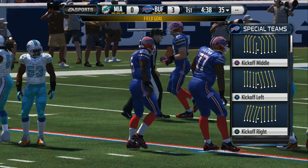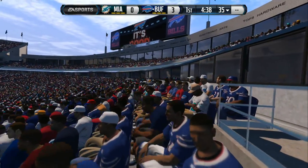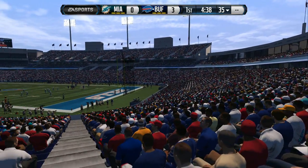Well, Jim, that field goal puts him in the lead. It was a nice drive by the offense. And what it does, it just gives you confidence. You did some positive things on the field, and it should carry over for you for the rest of the game.